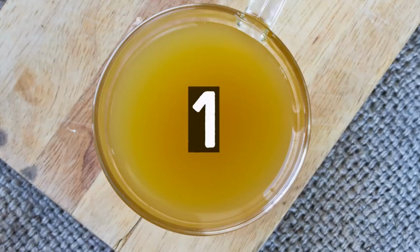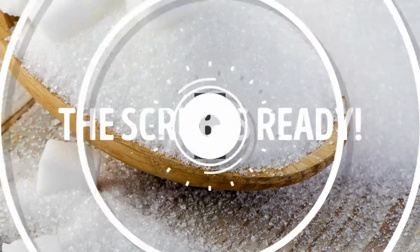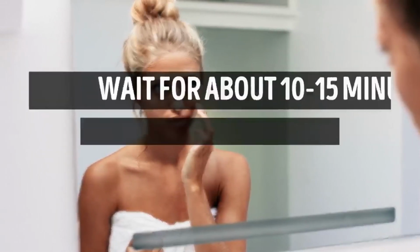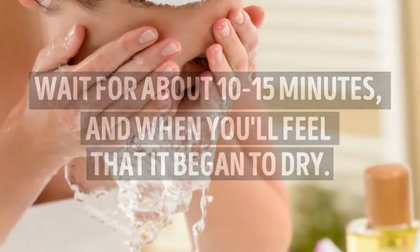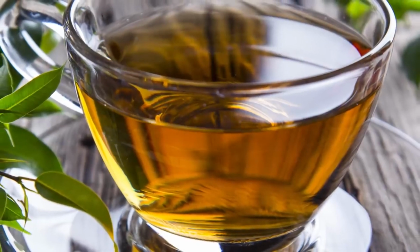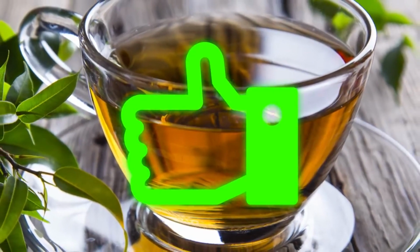Mix those two together, add 1 more tablespoon of sugar, and continue mixing. Ta-da! The scrub is ready! Gently rub the finished scrub to your nose in a circular motion. Be careful and avoid your eyes and nostrils. Wait for about 10 to 15 minutes, and when you feel that it began to dry, wash it off with cold water so you can close your pores and moisturize your skin. Green tea is known for reducing oil and inflammation on the skin. That's why it is irreplaceable for removing the blackheads.